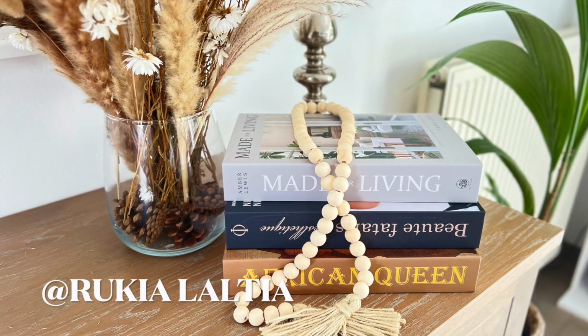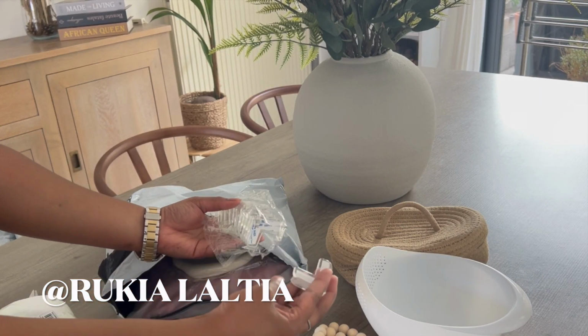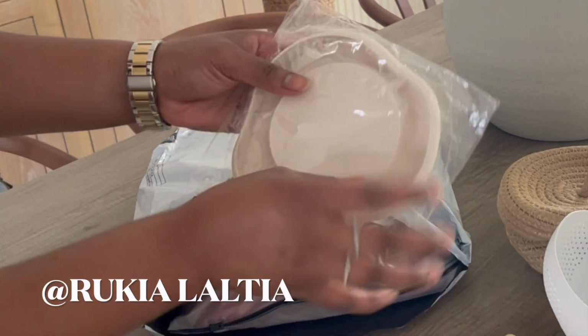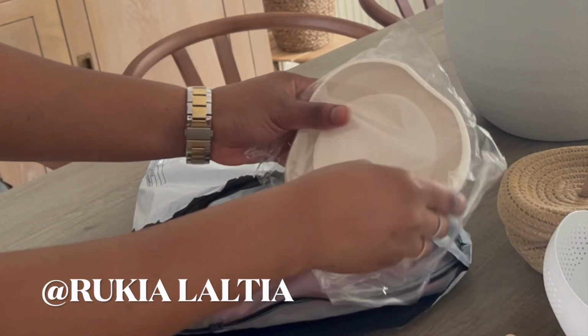And then the fourth thing is these safety corners, because I have a coffee table but it's a glass one, so I tend to hit myself all the time, so it's so handy to have these safety corners.